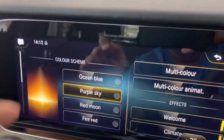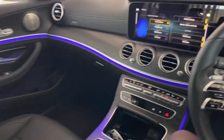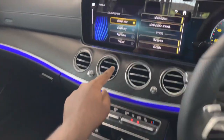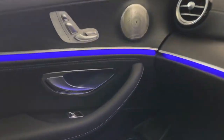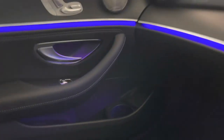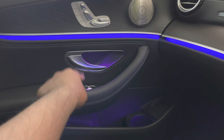So we are currently in your multicolored setting. You have ocean blue, as you can see. Multicolor basically means you get two different colors on the top and bottom end. So as you can see, blue now, and then you have purple sky. That part is in blue, this part is in purple. As you can see the difference.